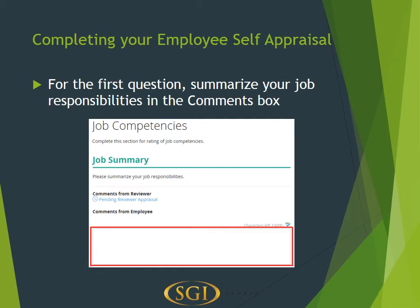The other thing I wanted to mention: in that red box right above it, it says that it has 15,000 characters. We really hope that no one uses all 15,000 of those characters, but that's how much room you have to put your responsibilities and your highlights. Also, right next to that 15,000, there's a spell check, ABC and a check mark, so you can actually spell check the words you put in that box. I think that's a great feature.